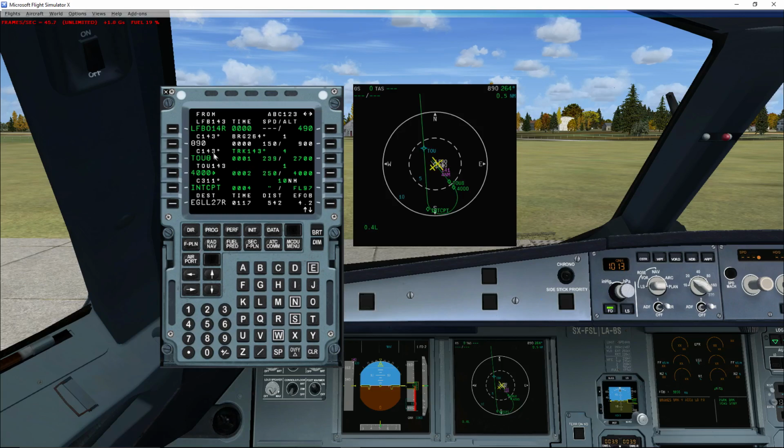One of the things I will point out is this information here. So on this page, a couple of useful elements additionally. This thing here, track 143, is the magnetic track between these two waypoints, between waypoint 2 and 3.